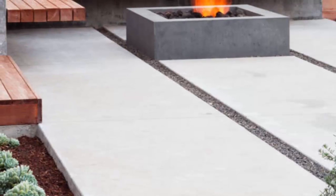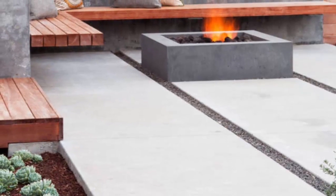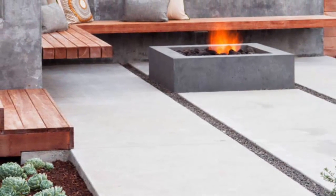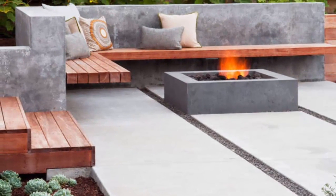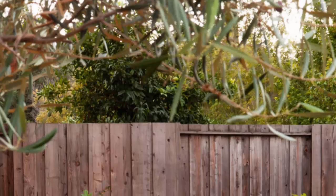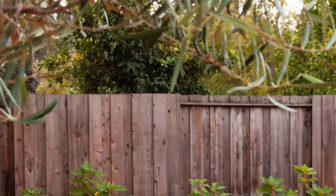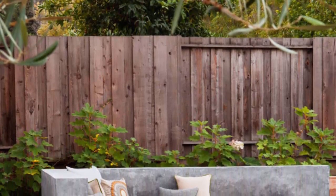Number 8. A cement wall forms the backbone of this patio's first seating area. The mostly concrete patio is embellished with cedar planks and is centered around a simple rectangular fire pit. The simple concrete fire pit is the focal point of the streamlined outdoor space. The small patio space makes a big impression with its clean lines and contemporary look.